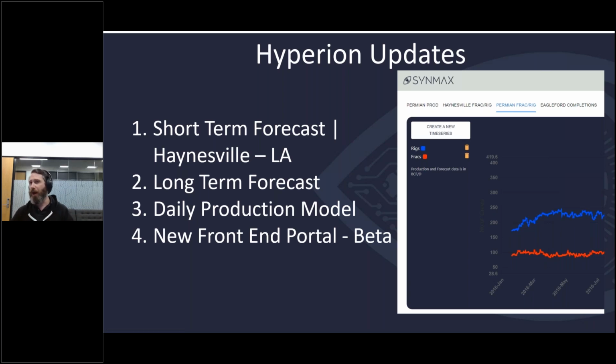It's a bottom-up, well-level, satellite completion-derived forecast of production. We released it initially for Haynesville, Texas, and we have now completed it for Haynesville, Louisiana. So at every update, every release of new Hyperion information, you're now going to be receiving Haynesville, Louisiana as well. Where we stand on the development of that, because the goal, of course, is to expand that short-term forecast to the entire lower 48 for oil and gas.